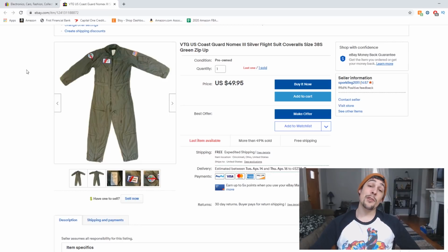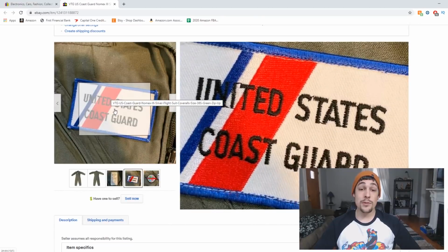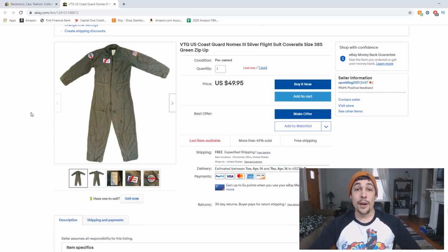For this item specifically, the reason I bought it is because I know military stuff sells very well. I'm pretty comfortable selling military stuff, and this is a piece that I don't really come across often, being a flight suit, and on top of that, it was a Coast Guard piece, as you can see right here. Normally, if you find the flight suits, it'll be like Navy or Air Force. This one was Coast Guard, which is a little bit unique, and it made mine stand out compared to some of the other listings on eBay, which was great.